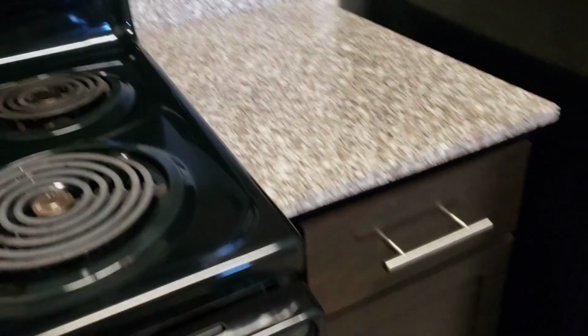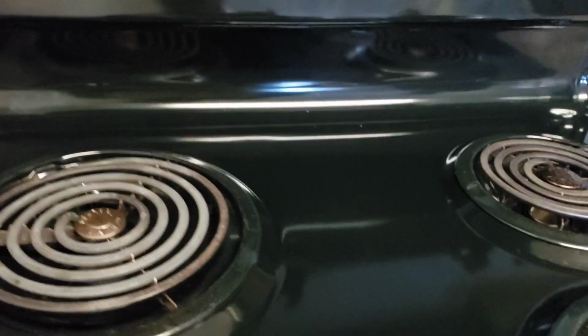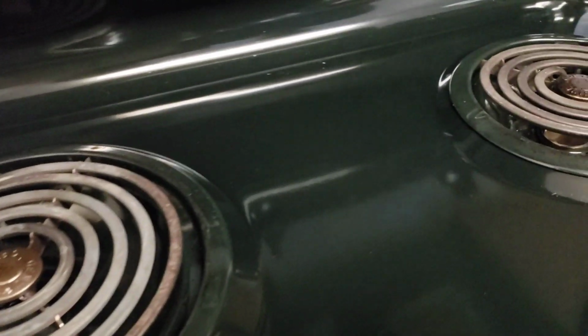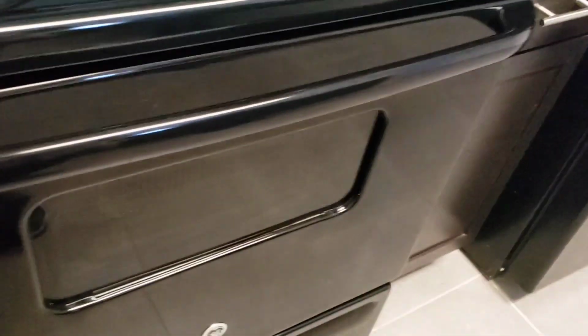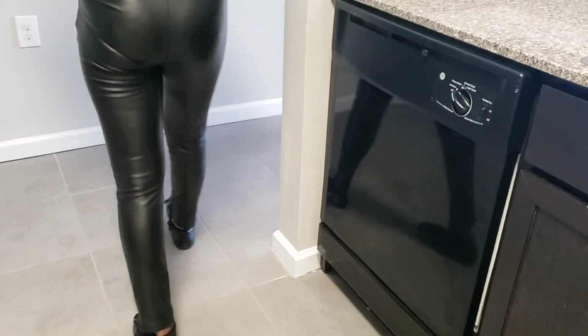Is this self-cleaning? Let's see. Yeah, I don't see any self-clean. No. But you're in the right area. Does that have a smell in there? In here? The refrigerator. It seemed like it was.